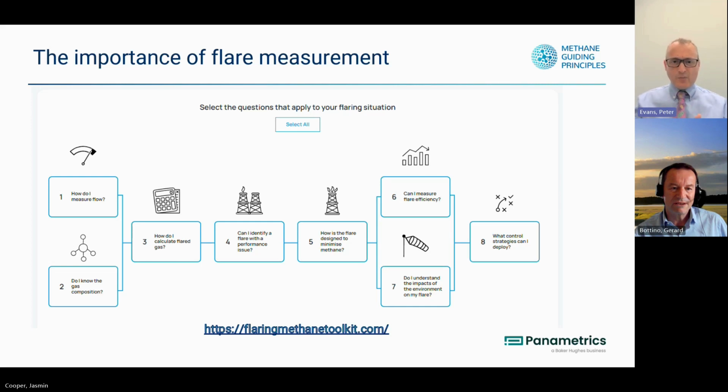is. And what might seem on paper a relatively small shift in the combustion and destruction efficiency of the flare can have quite substantial impacts on the overall amount of methane associated with a facility. But there isn't one size fits all. There's no singular solution to this. And hence the toolkit was put together to walk people through a number of those options and a number of the technologies which can come to bear in order to manage the methane from flaring.